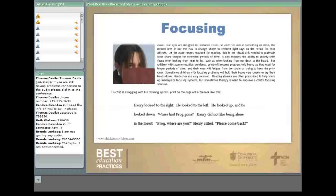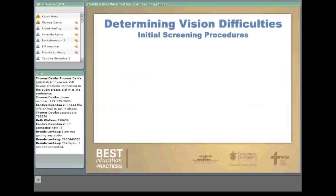And this is, again, an example from childrensvision.com. If you were on the website, the print at the bottom would go blurry, then clear, as they go in and out of focus. Students with this difficulty often have difficulty copying from the board.